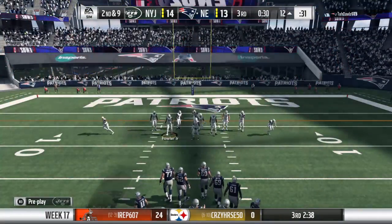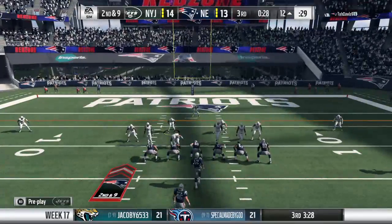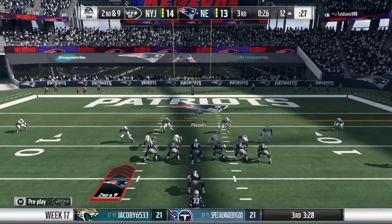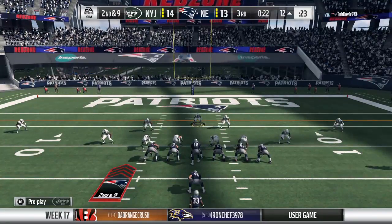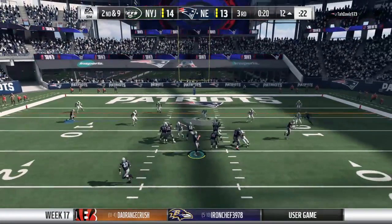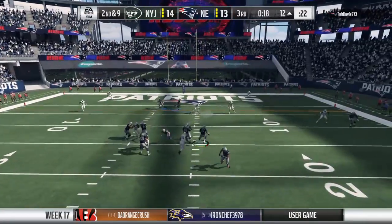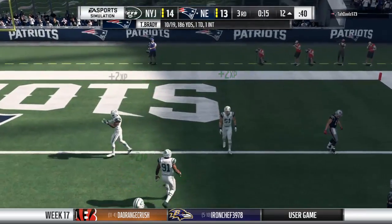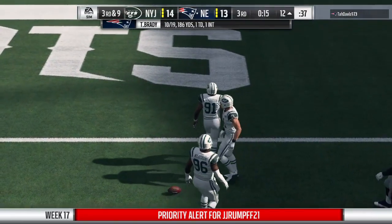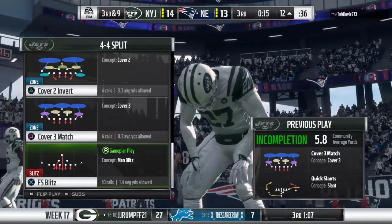Second down following the run. Here's Brady to throw. Flushed out right. And his throw here's incomplete. Julian Edelman, the intended receiver, and it's 3rd down.